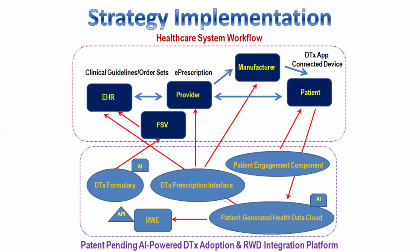I tried to describe them pictorially, but it involves having an EHR with guidelines, order sets, formularies, using the infrastructure for e-prescribing that's inherent in the EHR, being able to make sure that the patient is involved with this and that the patient can actually get the therapeutic and the DTx and get reimbursement for it, and that we grab patient-generated data and feed it back and forth with the EHR and be able to look at real-world evidence about that patient and use AI to analyze that information. So there's a lot of arrows here, but Alex will talk a little bit more about the infrastructure. So if you want to talk a little bit about that, Alex, go ahead.